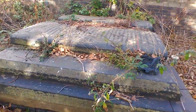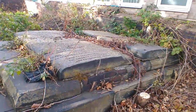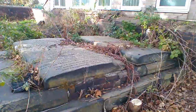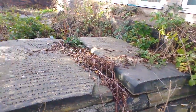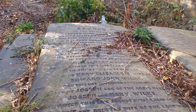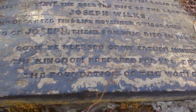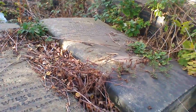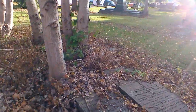It's another big one. Looks like a double one. So it was probably all for one family. It's absolutely massive. They do really look like solid stone blocks that are on the top of there. Can't get any closer to that one. This really is part of history.